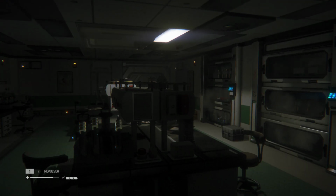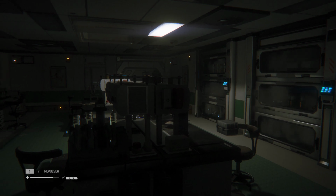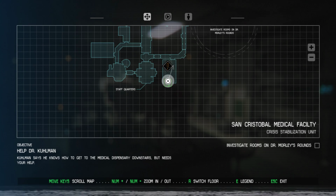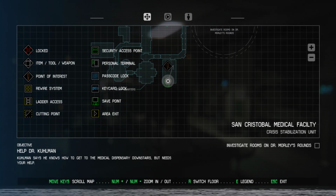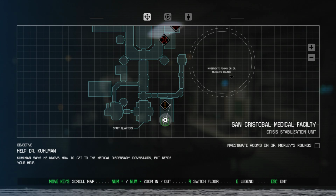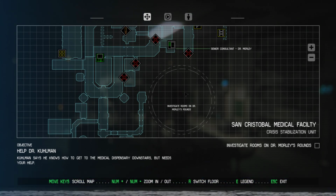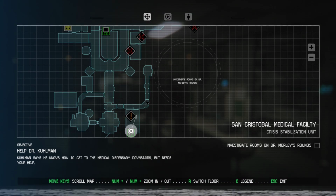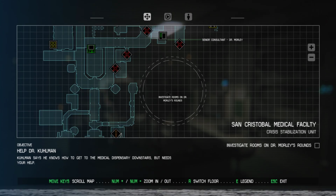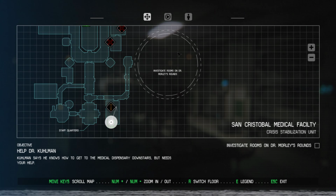We might get attacked by an alien here, I don't know. I don't know if these rooms are actually safe or not, but we were in the midst of playing hide and seek with the alien here. Oh, what's this? Oh, point of interest. Yeah, we need to get to the rooms on Dr. Morley's rounds. I'm sure the alien, maybe this is a hallway the alien can't attack us in because it is just a long narrow hallway, and maybe he can attack us again here, or she, excuse me.